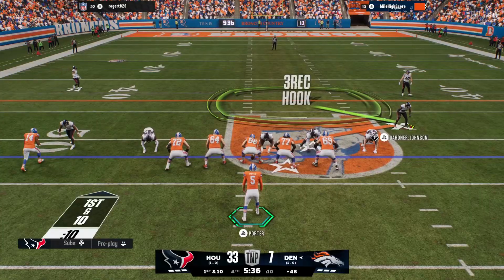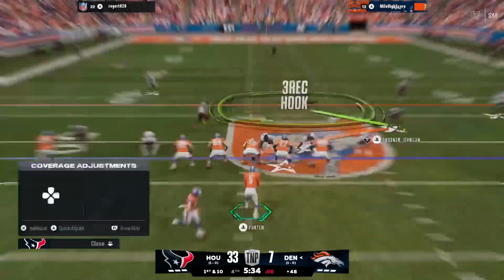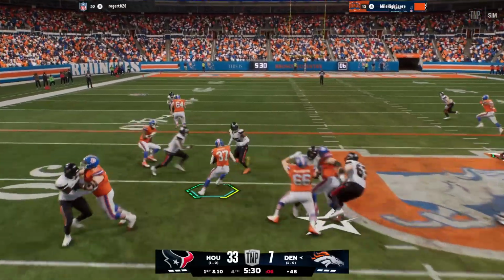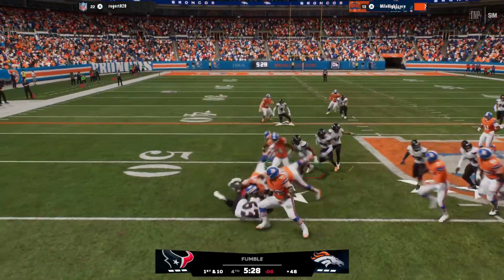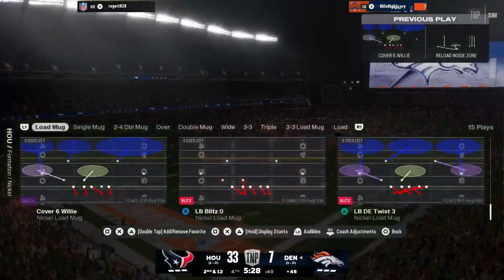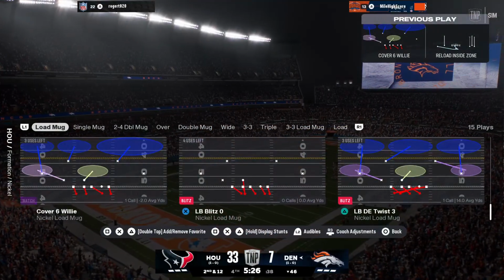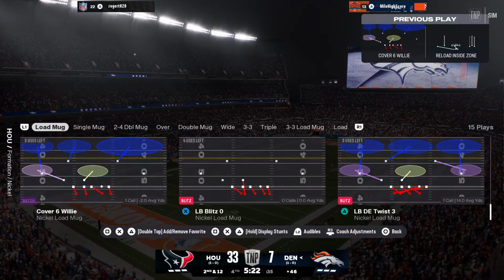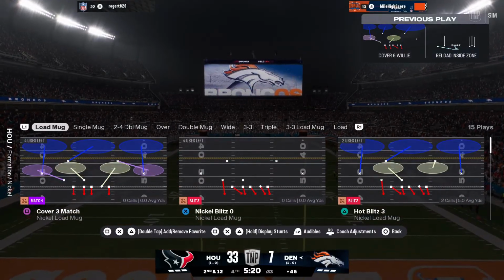Down. 10 black. Hut, hut. Harvey now on 1st and 10. And now the ball's out. Fumble near midfield. But it looked like, fortunately, the Broncos able to recover. Wow, that ball gets knocked free, but a teammate comes along and scoops it up.